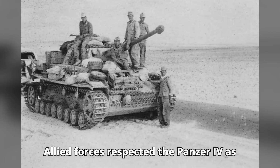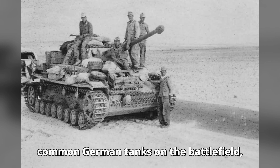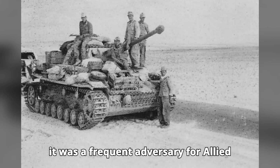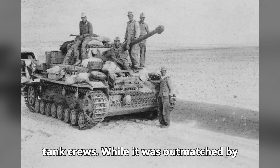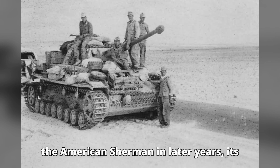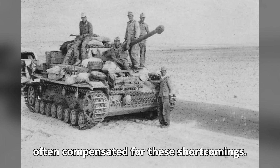Allied forces respected the Panzer IV as a formidable opponent. As one of the most common German tanks on the battlefield, it was a frequent adversary for Allied tank crews. While it was outmatched by heavier tanks like the Soviet T-34 and the American Sherman in later years, its adaptability and the skill of its crews often compensated for these shortcomings.